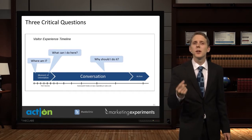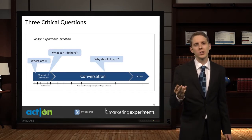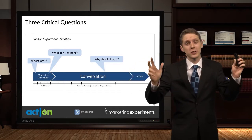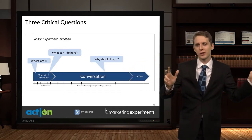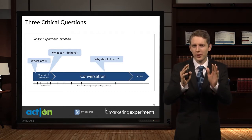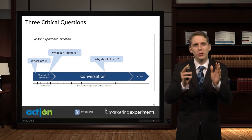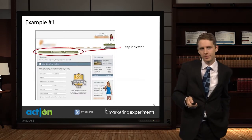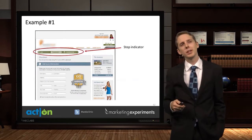Where am I? What can I do here? And why should I do it? Now, there are a lot of things you can do to answer those questions. The page that John just showed us had a lot of different changes. But there is one small thing, one tweak that you can make to your shopping cart right now that will help orient your customers. And here it is. Let me show you. A step indicator.